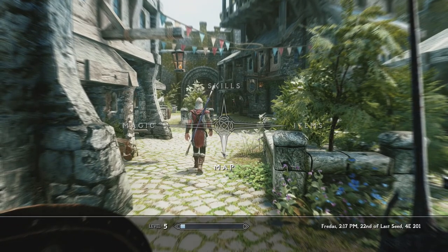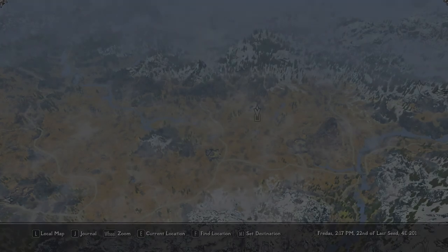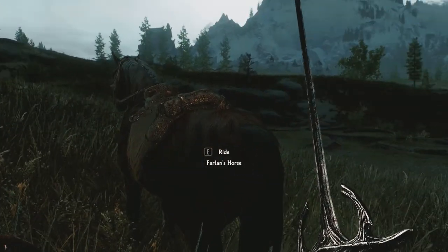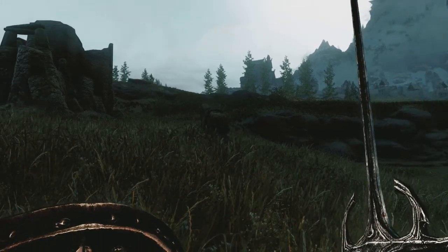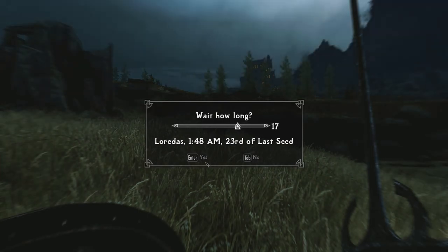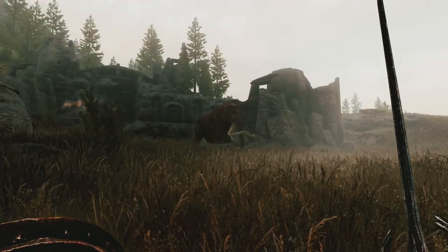Okay. So then after that, we're gonna go back to the camp where the goodest boys slaughtered everyone for us. Also, yes, I did find out that every time we fast travel, this horse is going to be following us, which I don't mind, but we can wait a bit and he'll be gone. Bye, horsey. You're still here.